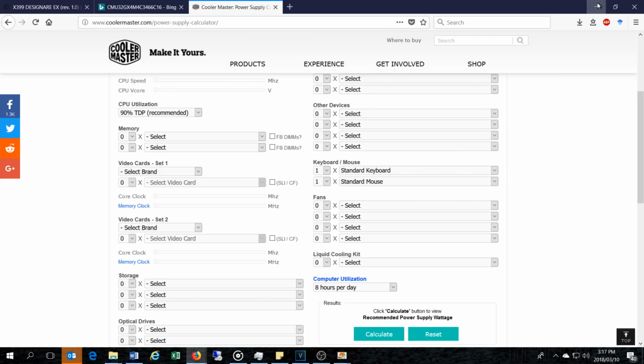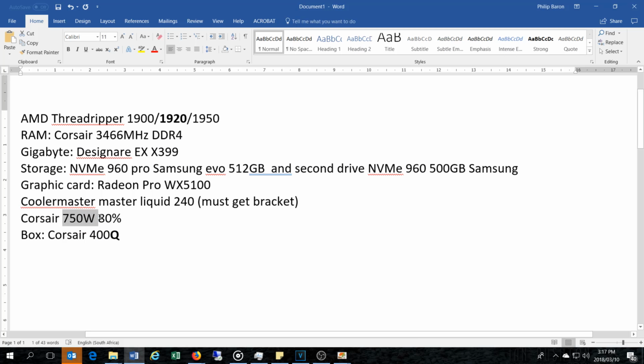Now, if you're wondering why I chose 750 watts, well, the recommended power I needed was only 550 watts, but I went higher because in the future I might run two of the Radeon Pro cards in tandem. It's called, I think, Crossfire, and they must be matched cards, so that's what I'm going to do. And then the box, as I said, it's the Corsair 400Q, which is the option I went for.